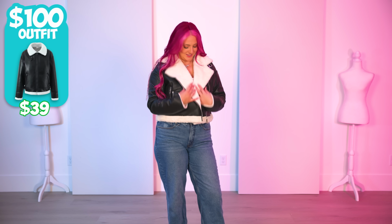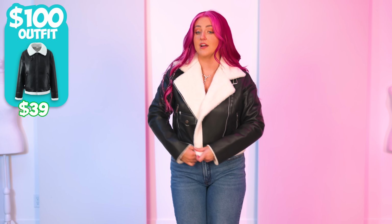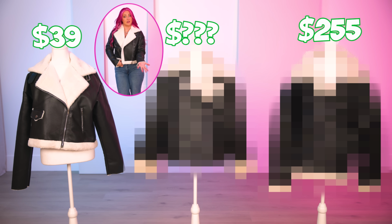And it's actually really soft. I was a hater, but I like it. But we'll see side by side if the more expensive ones look significantly better or not.